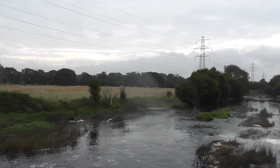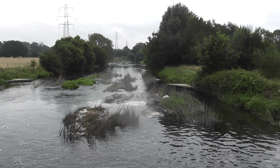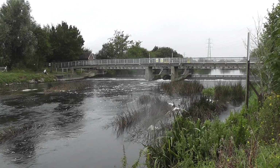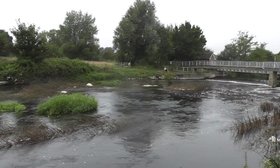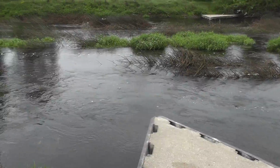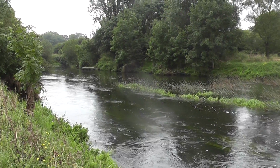Turn round and there you can see beat 2. Well, there you can see the weir. Concrete plinth here on the other side. Lots of streamer weed in the water at this point. It seems to have a very good flow.